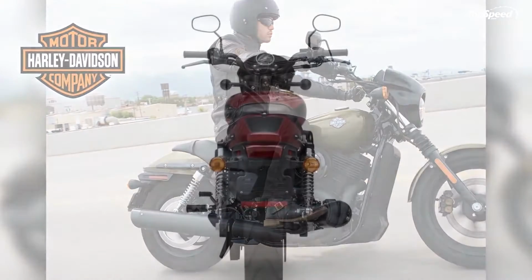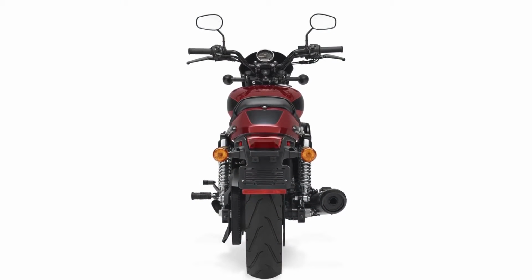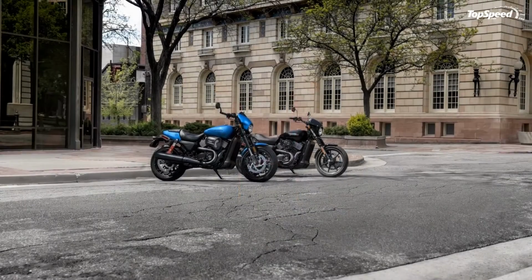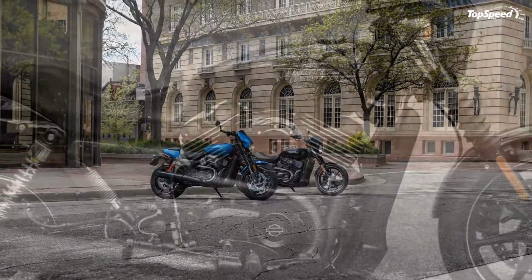Harley-Davidson Street 500, Street 750 pricing. Prices remain just about the same as last year, but for 2019, there are some new color choices.